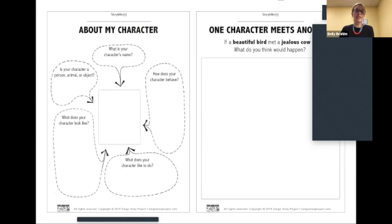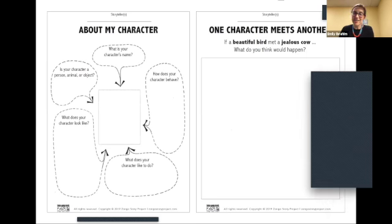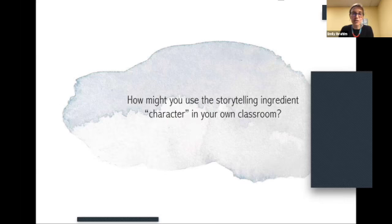And then again, here are just a couple of sample sheets, so you can get a sense of a couple of ways at least that you might think about how students could start a story through character, or add it onto a problem afterwards. And this is actually one of my favorites. It's very simple, but one character meets another. For example, if a beautiful bird meets a jealous cow, what do you think would happen? So immediately there's some conflict there, and that in itself generates a problem or a puzzle, right? What is going to happen when they interact? I think that's a really wonderful way to start out thinking about a story.